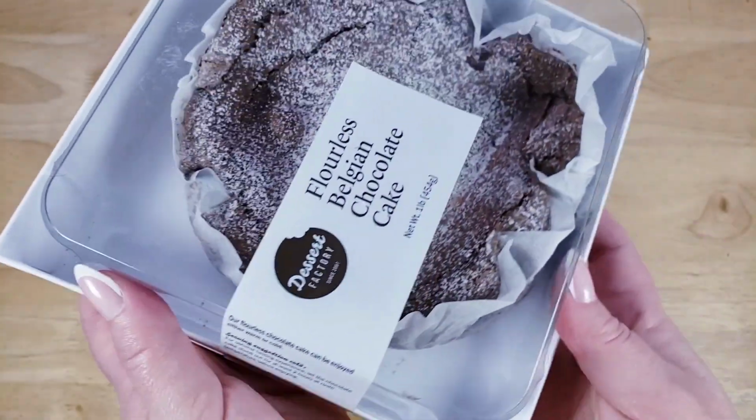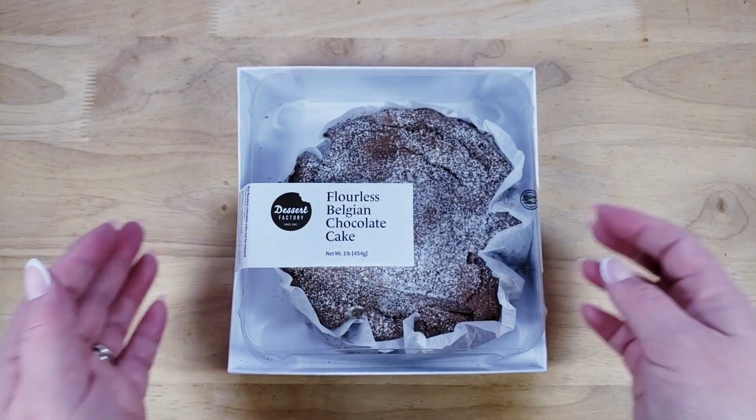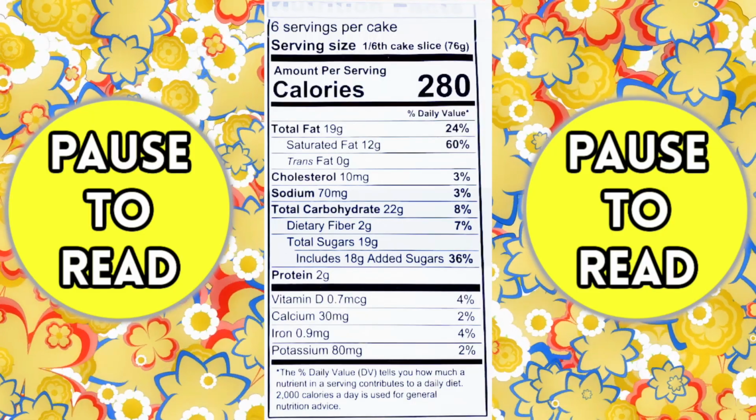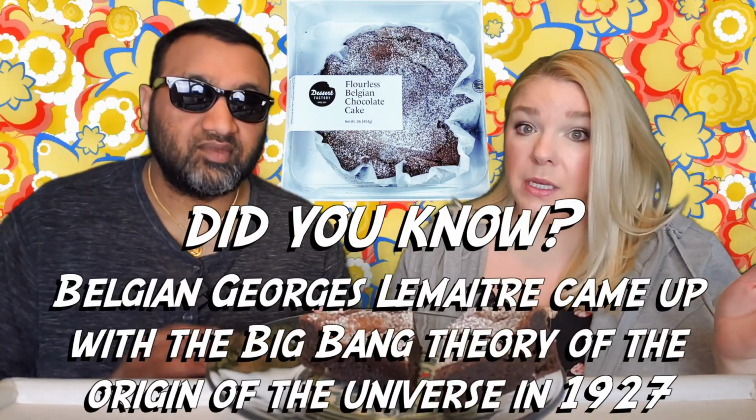So we have two different versions. One is warmed up, and the other is just room temperature. Their suggestion is that you can eat it either way, warm or cold. So we have one that's been sitting out at room temperature for 2 hours like they recommended, and another slice that has been heated up for a few seconds in the microwave per their recommendation, and we're gonna try it both ways and see which is better.